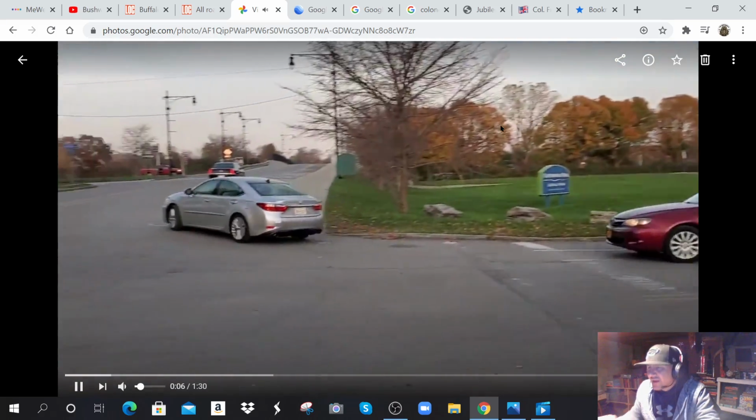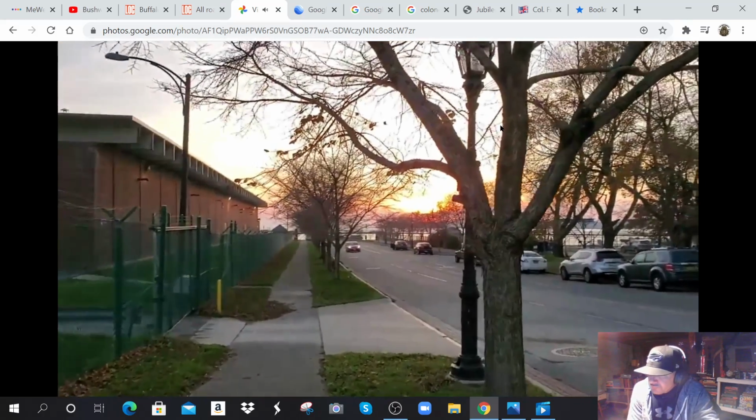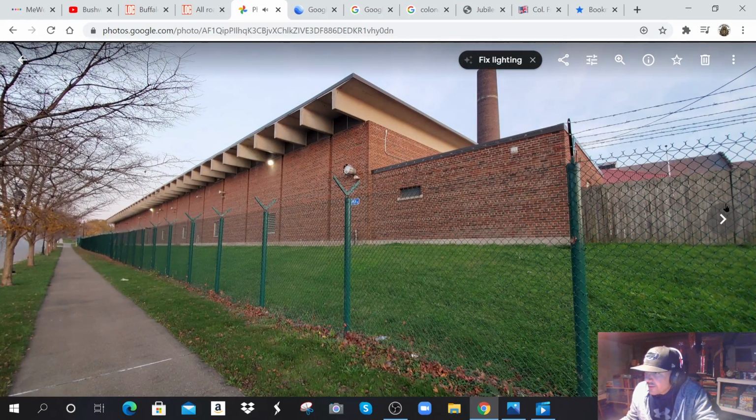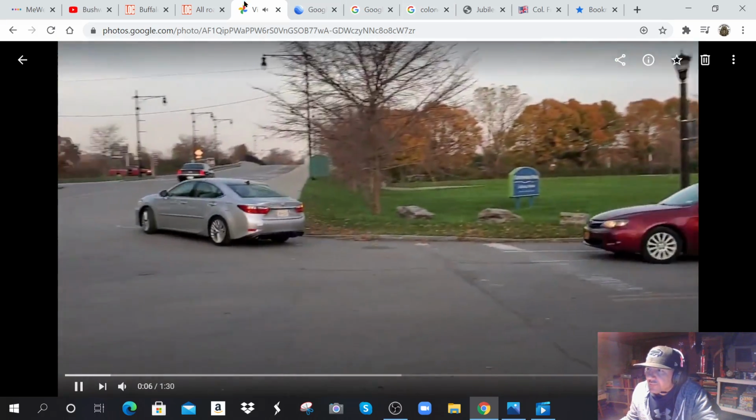I think I get a shot of Buffalo in the background. Now, effectively, I'm right on. You know what? I'm right on. Oh boy, why do I always do that? I'm right on Porter, looking down towards the lake.